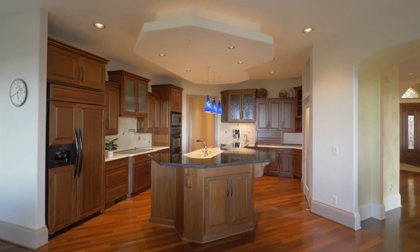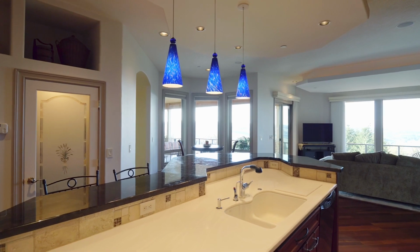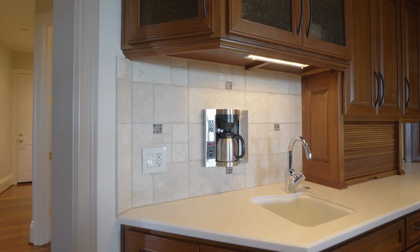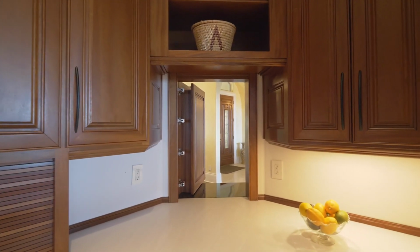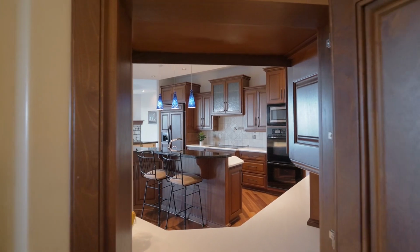The oversized gourmet kitchen has extensive Sapele mahogany cabinetry, built-in double ovens, an appliance garage, and even a built-in and plumbed coffee system. A hidden pass-through door offers easy access from the kitchen to the dining room.